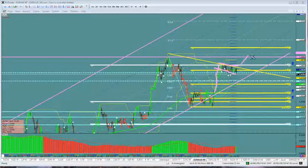Euro CAD. We're doing a sideways move at the top of the trend wall. That tells us there's a possibility it could go deeper. So let's go check out the trend. Make sure we got it.